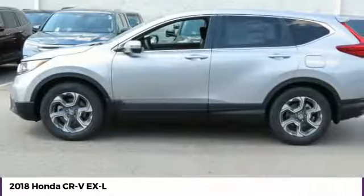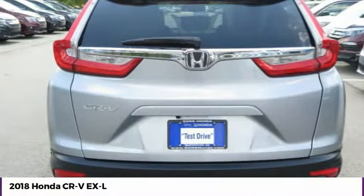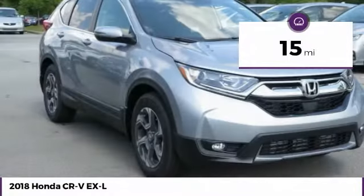The CR-V is a top recommended vehicle because of its car-like driving manners, good value, cool technology, and comfy interior, and is priced below $35,000. This vehicle has less than 100 miles.